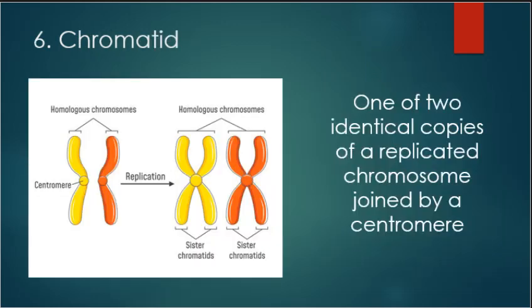Number 6, the chromatid itself. One of two identical copies of a replicated chromosome, so each side of them is called a chromatid, and where they're together, they're called sisters, twin sisters, joined by their centromere. So that's just an easy way to get through some of the vocabulary in this module by doing that matching. You do need to know those things. If I start asking you questions about the chromatid, you don't say, what's a chromatid? You know what I'm talking about, okay?